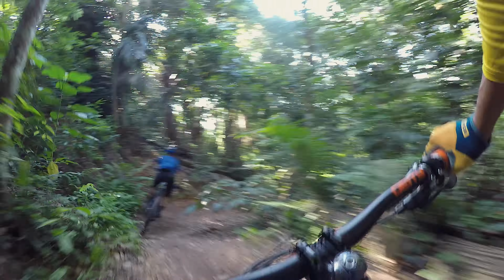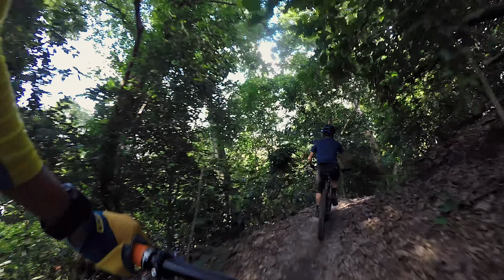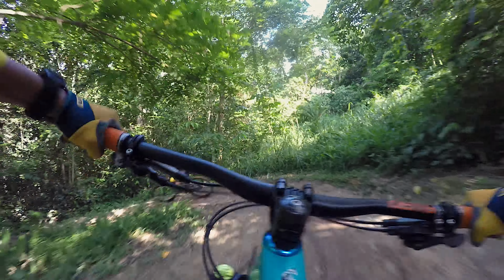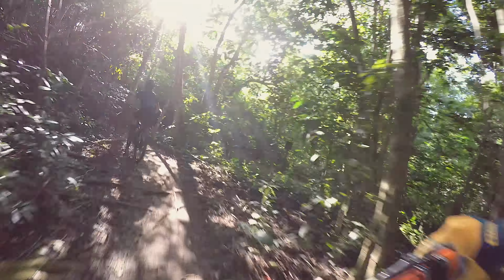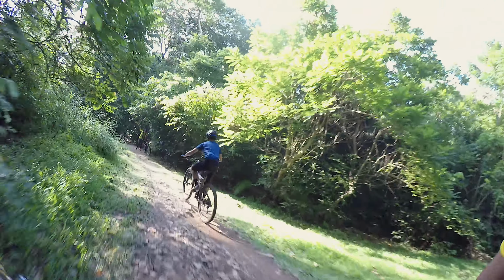Hitting some deep corners here. Then it becomes a paddly section. Traversing on a lower section here. Nicely done. Oh man, that's a big hit. Keeping it together. So actually this part is quite mellow, except for the couple of small drops there. But it's about to become a little bit rougher. Just coming into this section here.